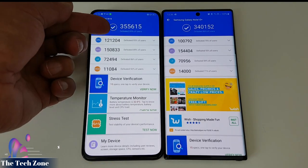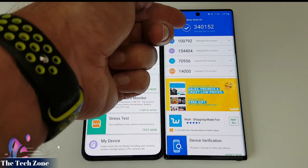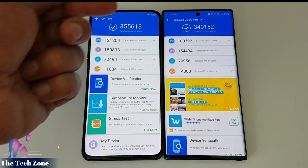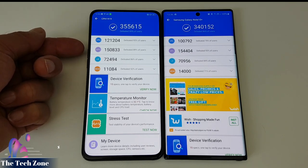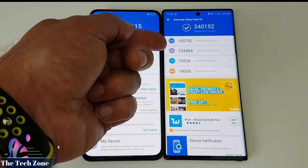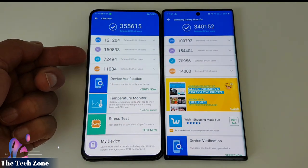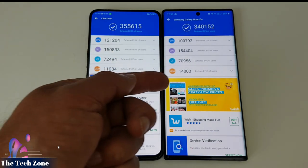So you can see the difference in the scores, and I think that's about 4% faster for the Oppo Reno 10x. You can see that the Oppo Reno 10x wins in the CPU department and user experience department. On the other hand, the Note 10 Plus wins in the GPU department and also in the memory department, because the memory is faster, much faster on the Note 10 Plus.